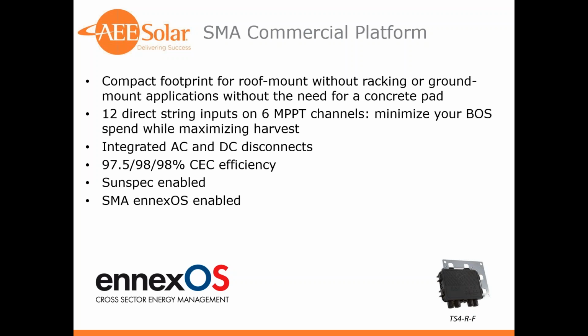Integrated AC/DC disconnects, some really good CEC weighted efficiency numbers. SunSpec enabled, so I'm sure everybody's up to speed on that, but SunSpec is that power line over DC communication protocol that a number of industry players came together and worked together to bring to market. People on that panel were people like Fronius, SolarEdge, et cetera. So that SunSpec open source app is what enables these TS4-R-F shutdown units to operate without another gateway, without running any kind of other DC or AC wiring out to your array.